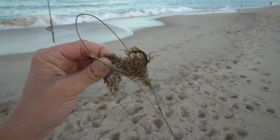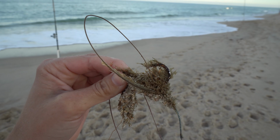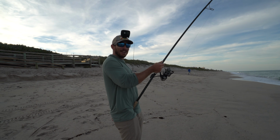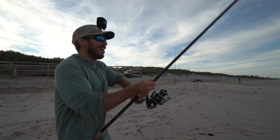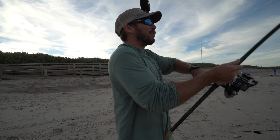It was wrapped around that shark. It does have a hook, and there's cable on there even. And then it was some heavy braid. That thing ripped! Look at how much line's missing. That thing was going. That's why, man, sharks on the beach on spinning gear, so much fun.